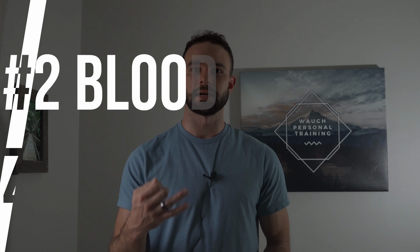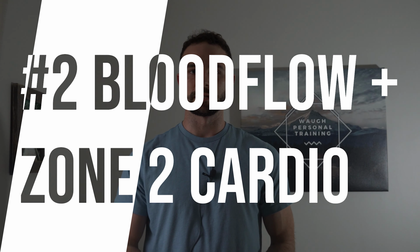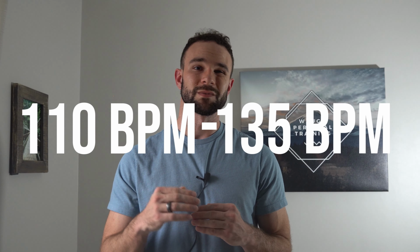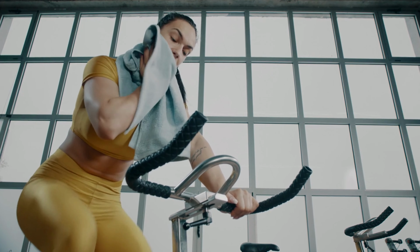So after improving the quality and duration of my sleep, the second thing I doubled down on was blood flow and exercise. Now, everyone is going to tell you to do some sort of exercise, but specifically zone 2 cardio. This is essentially from 110 beats per minute all the way up to 135, sometimes to 140. This zone, per the research, is supposed to help with healing and regenerating tissue. Hanging out in this zone for anywhere between 20 to 60 minutes, sometimes even 70 to 80 minutes, can be extremely beneficial.